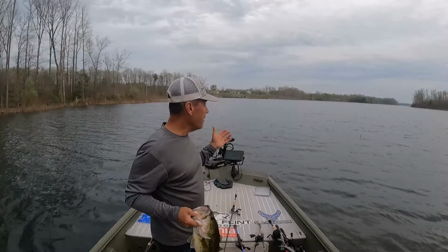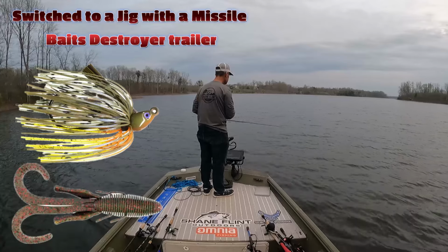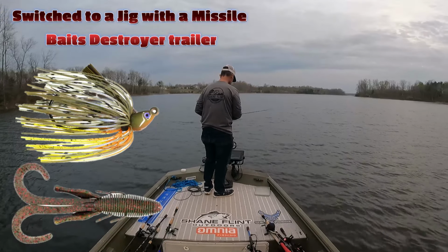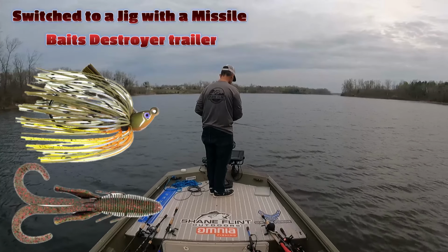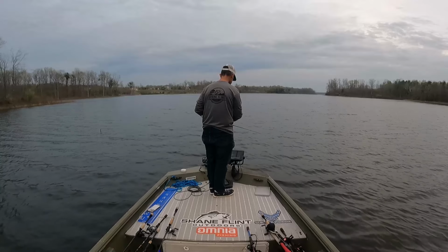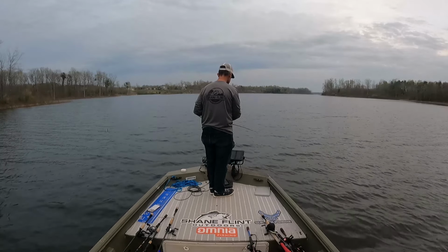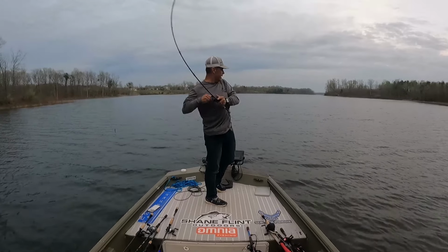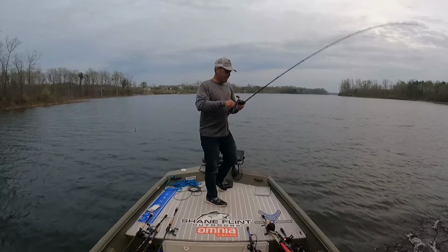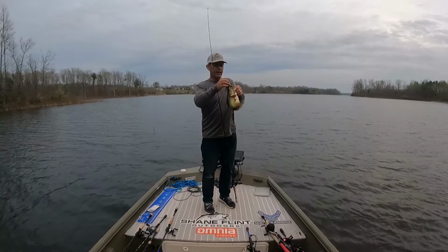We'll get started. I got about 45 more minutes to fish. Let's see if we can put some more in the boat. Come on, buddy. All right, maybe he's not a big one.